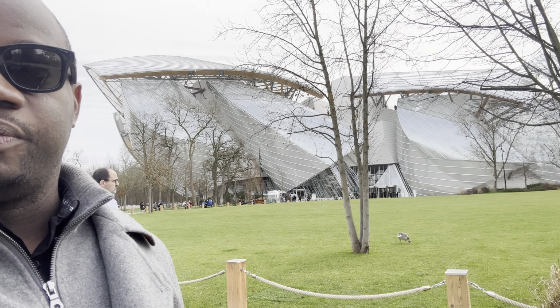You know me, I love architecture. So this behind me is the Louis Vuitton Foundation. And wow, it is a sight to behold. We just did a full tour of the exhibit that they have in there.